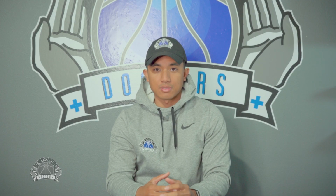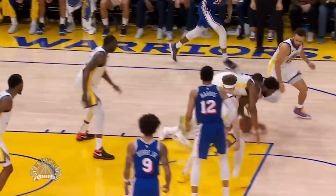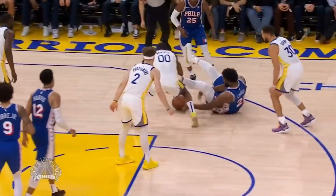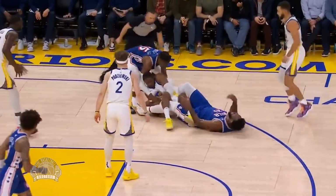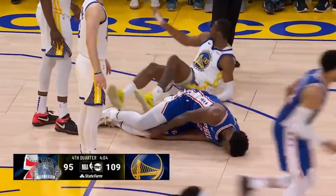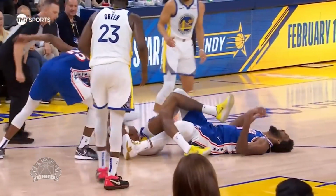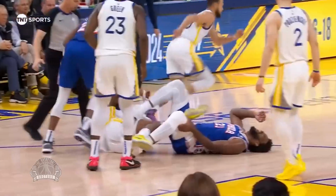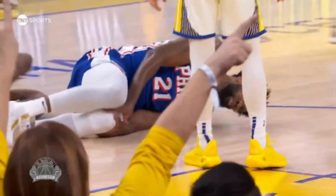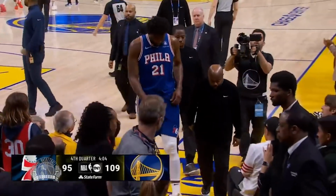So in this video, we're going to go first over the mechanism of injury. It was when Joel Embiid was playing the Golden State Warriors. There was a loose ball, Joel Embiid dove to get the ball, and while the ball is loose, Jonathan Kuminga dove for the ball as well. Unfortunately, when he rolled over, you could see it forced Joel Embiid into hyperextension, slamming his knee into the ground. Right when that happened, you could tell he was in some pain. He got up and then you could see he limped off.